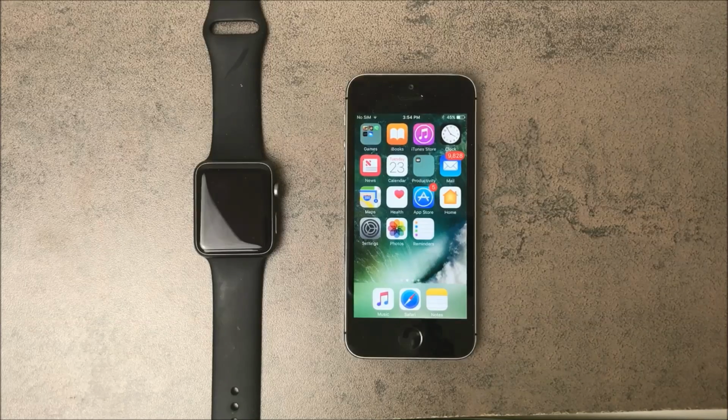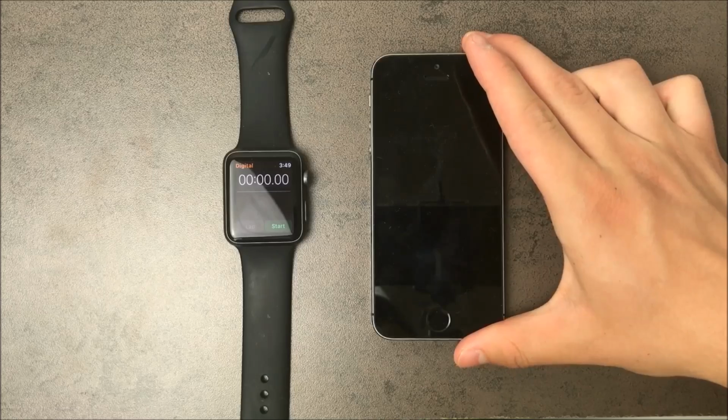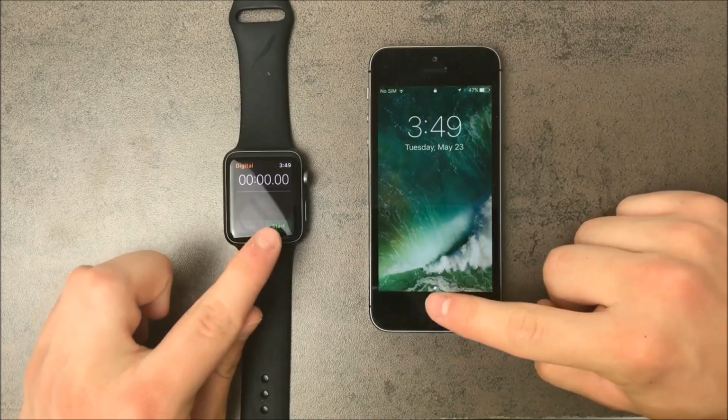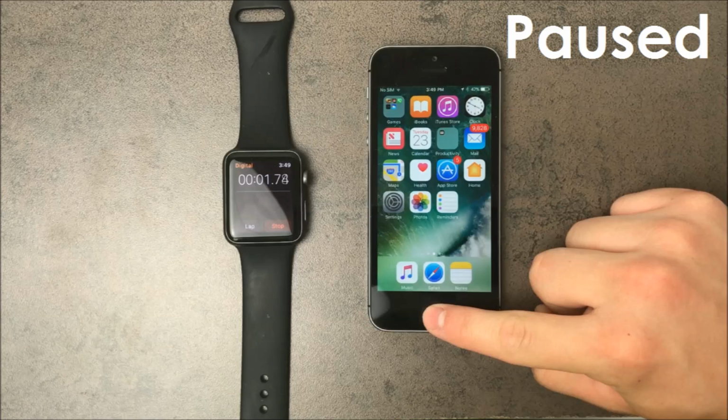Now let's start with unlocking the phone. I also have the stopwatch here next to the 5S, and I'll try to be as accurate as I can. Let's start in 3, 2, and 1. Okay, so I paused the video as you can see in order for you to see the result.